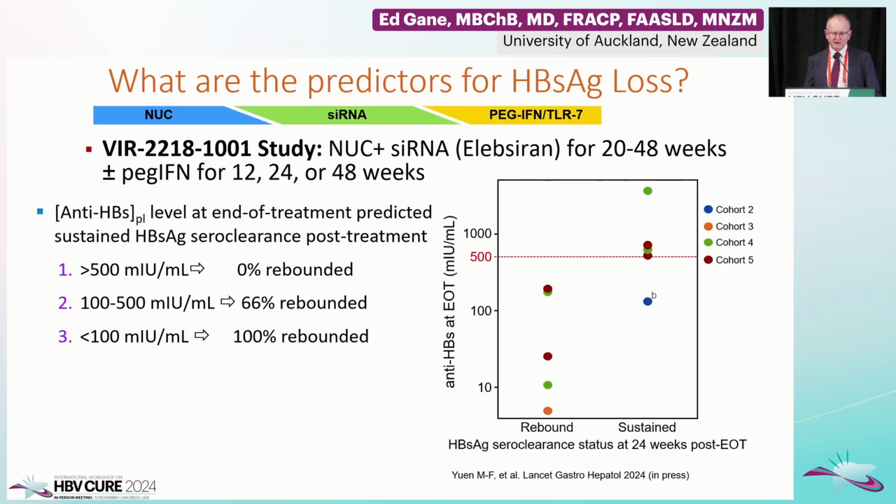And the other important finding from this study is that the development of surface antibody at the end of treatment did appear to be associated with sustained surface antigen loss or functional cure. The scatter plot is shown on your right, the data on your left. In patients who had surface antibody levels of more than 500 at the end of treatment, all of those patients achieved functional cure. Whilst those patients who had surface antibody levels below 100 at the end of treatment, all of those relapsed. So there appeared to be a continuum in terms of protection.